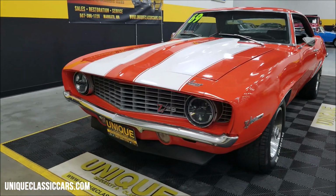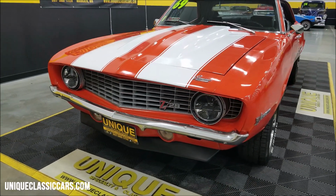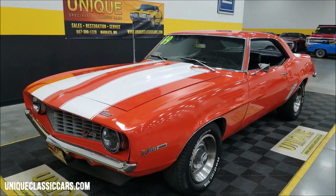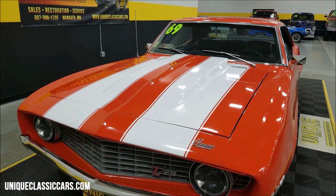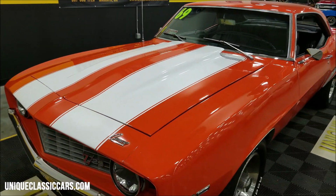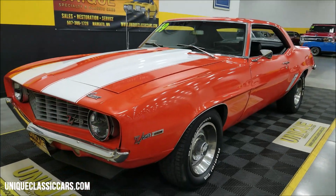You can see the headlights, for one, being a more modern, high intensity discharge headlight. Paint does show its age a little bit, so I don't think the restoration work was just real recently. I'll point some things out as I go around this. But as you can see, it does have a nice shine to it. Show well at your local cruise-ins, roll-ins, local shows.